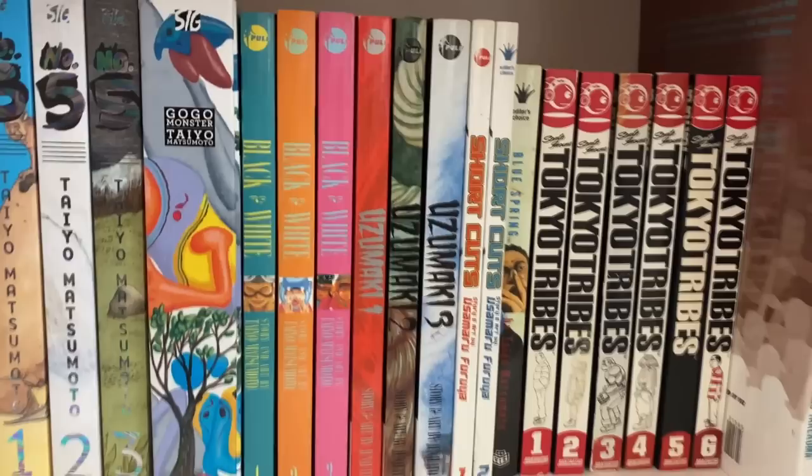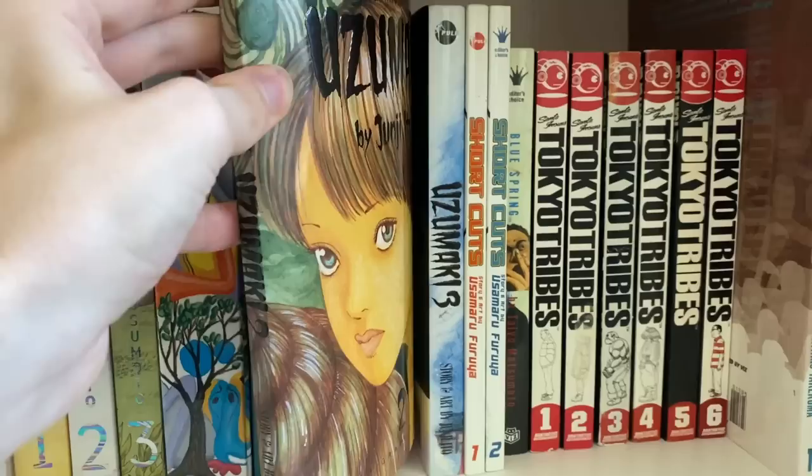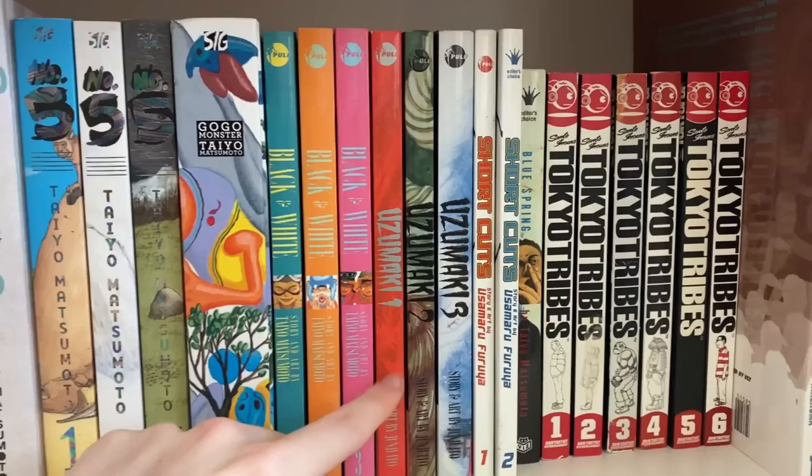Moving on from the Matsumoto stuff, we have Uzumaki, volumes 1 through 3 in the pulp singles. Love this edition, just the colors and the textures on these spines are really great. It does make it kind of a standout compared to the classic Viz hardcover from my manga collection. I think it makes it a little bit more unique. I enjoy this quite a bit. It's not too scary, but still a unique piece of manga history and really interesting and fun to read.